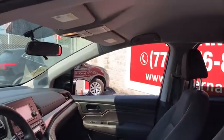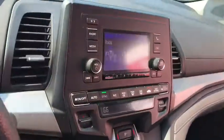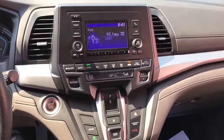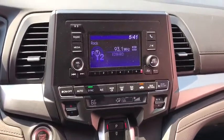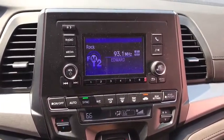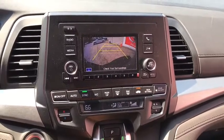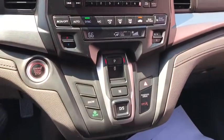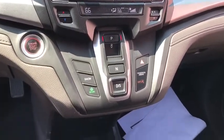Traction control, power passenger seat, dual airbags, power steering, alloy wheels, four-wheel disc brakes, trip computer, security system, electronic stability control, rear window defroster, power windows, brake assist, overhead console, panic alarm, tachometer, remote keyless entry, front bucket seats, cloth seat trim, rear window wiper.